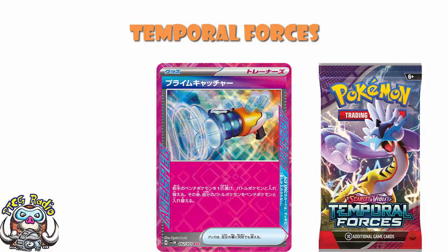And one of the big things here is going to be A-Specs, specifically Prime Catcher. That is going to be a very big deal. A-Specs are special cards where you can only put one in your deck, one of any kind in your deck, and Prime Catcher is just an item card that gusts with no downside. It is going to be the go-to in like every deck moving forward.